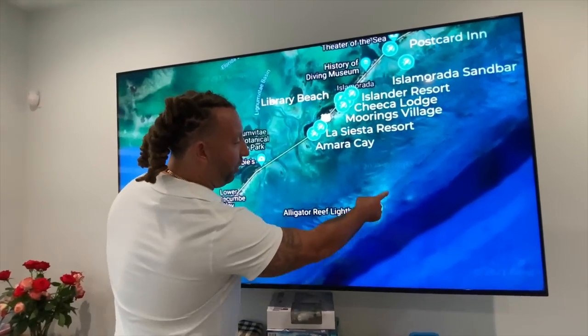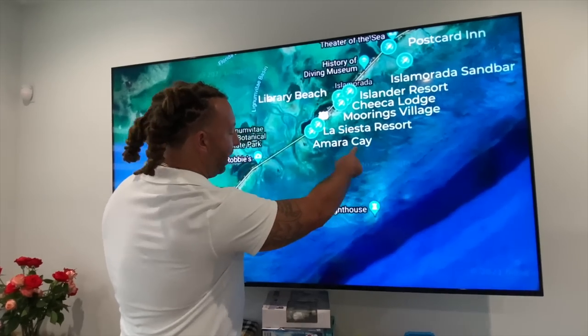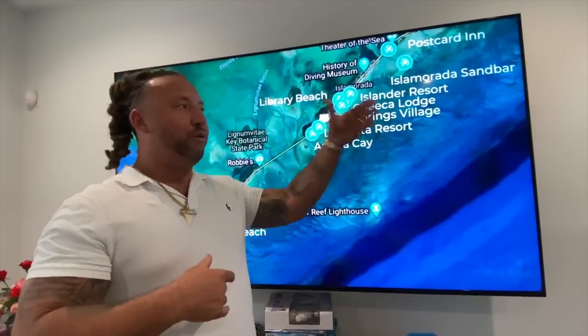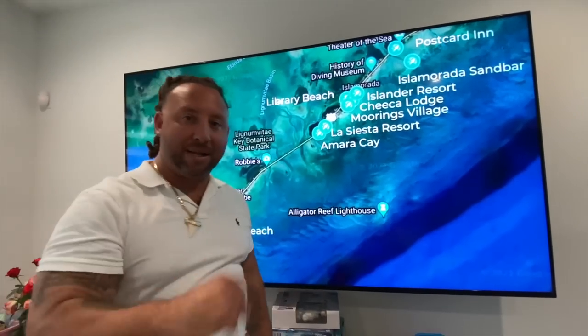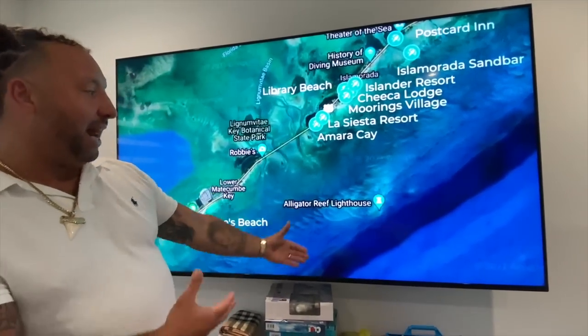But all in this area, we fished and we had a lot of success. The mutton snapper bite around Alligator Lighthouse was on fire. We'd fish one spot, it'd be on fire. We'd pull up anchor, I'd find another patch reef about 7 minutes away, and back to the bite. Mutton snapper after mutton snapper. But here it is, have at it, guys.